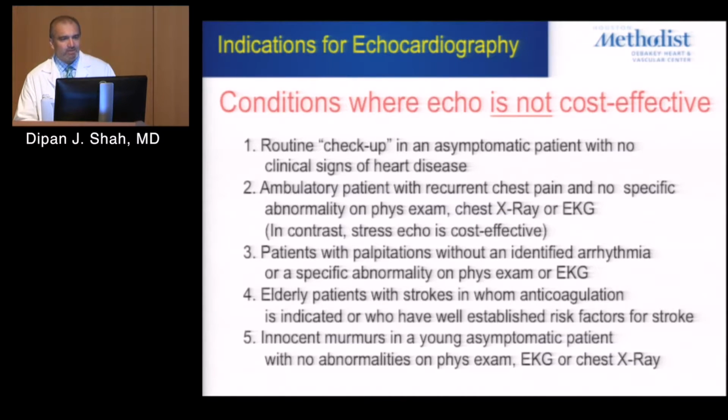And then just a couple of slides to highlight cases where it's not appropriate or cost effective to get an echo. So routine checkup in asymptomatic patients with no signs or symptoms of heart disease. In an ambulatory patient with recurrent chest pain and no specific abnormalities on physical exam, chest x-ray, or EKG, that's a case where just a resting echo is not appropriate.